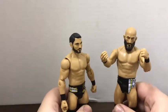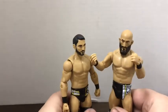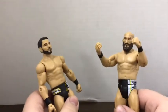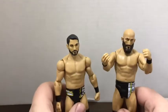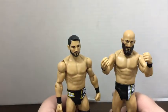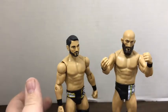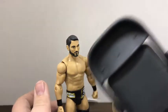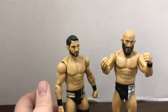So that's going to pretty much wrap up this review. They're basics, so I don't really have a whole lot else to say. I will say that I enjoy these figures quite a bit. I think they're good for basics. I really like this Gargano figure. The Ciampa, of course, we're not supposed to like Ciampa anymore. But they're good figures, especially good for basics. And for $6, to get the nice accessories, the trading card, and the chair, it's really a good deal for me.